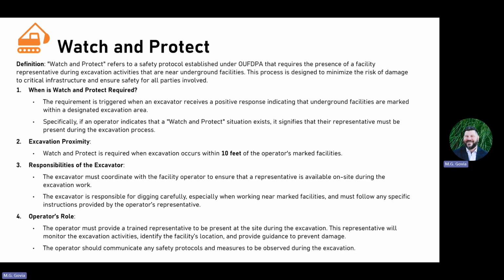Hey, I'm trying to dig within 10 feet of XYZ's pipelines, but I can't get there because XYZ's contact isn't calling me back. OCC is the enforcement authority, right? So they're going to handle that. If it's the other way around, if the facility operator is going on site and they know that they've responded with a watch and protect site and they see digging around their facilities without the excavator being on site as requested, then the operator should reach out to the Oklahoma Corporation Commission to have that conversation with that excavator to make sure that they're doing watch and protect correctly.